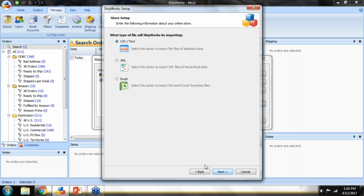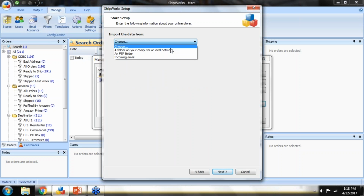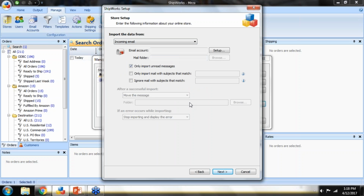And so in ShipWorks, you would choose to add a generic file store, tell us what kind of file it is that we're looking for, and then you could say, it's an attachment to an incoming email. And so ShipWorks will actually check that inbox and download those orders as they come in. So you could have other people selling your products for you, and then you would just fulfill them through ShipWorks.